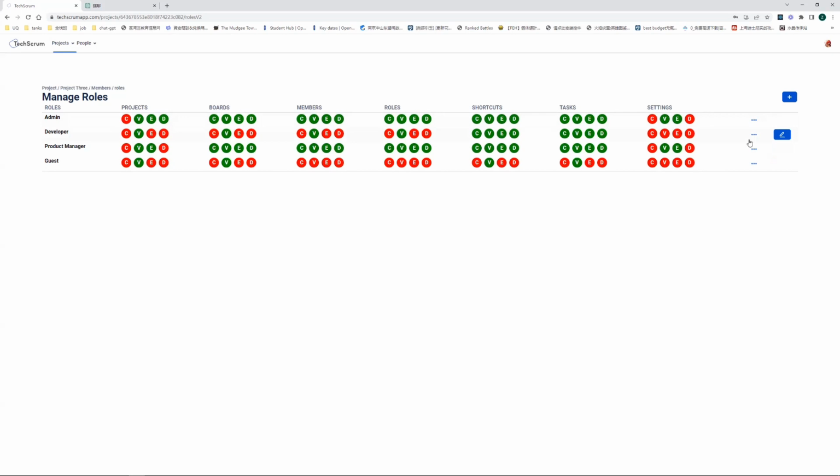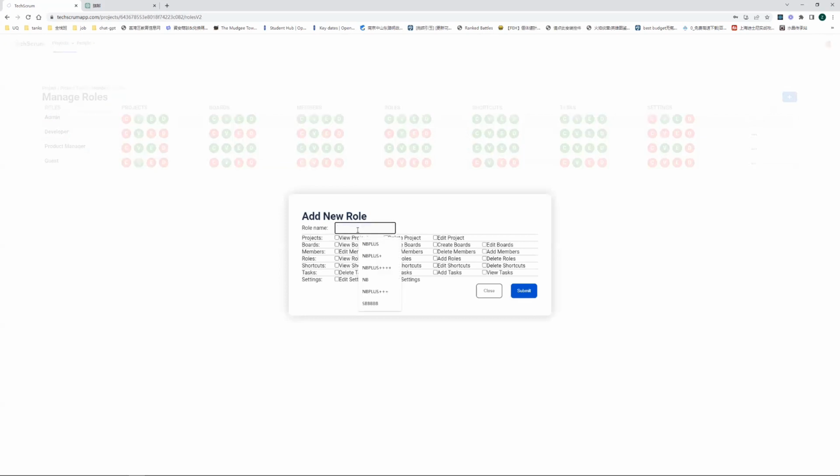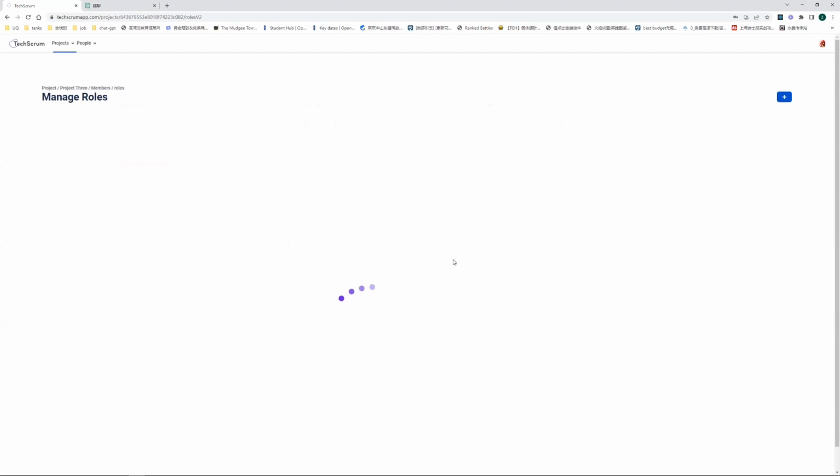Each role has its own set of permissions, which allows users to access different parts of the project and perform specific actions. For example, as you can see, guests can only view project boards, but they can't do anything, while project managers can create tasks and assign them to other members. You can also create new roles by clicking these buttons and give them a name like manager, and select the permissions that you want your new role to have.